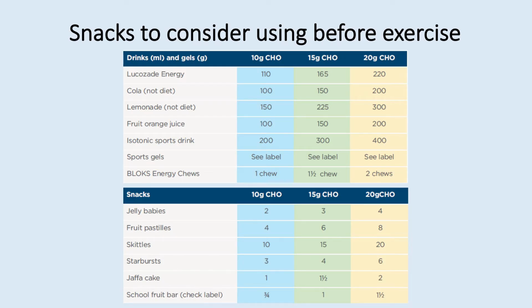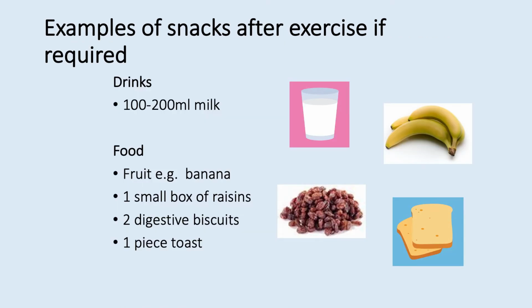Snacks to consider before exercise. The previous table refers to having 10 to 20 grams of carbohydrate before exercise as required. This slide shows the amount of different food and drinks that is needed to give 10, 15 or 20 grams of carbohydrate.